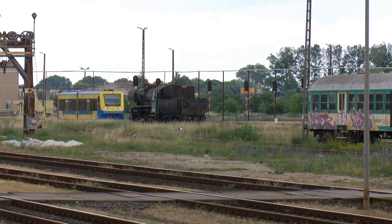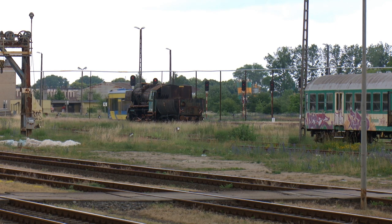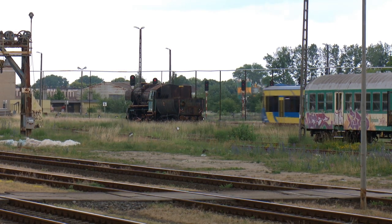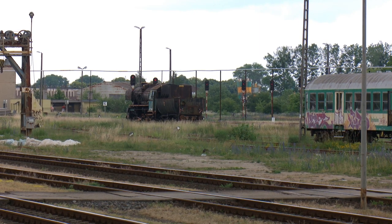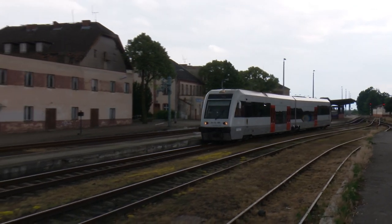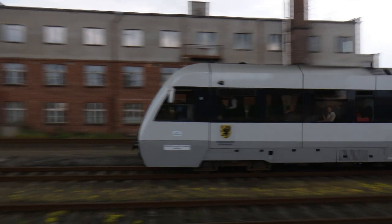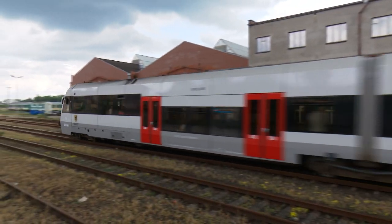Also arriving is the 1526 from Kosz-Dzierżyna, worked by this Class SA109 unit. And finally we see SA132006 retracing its wheels as it heads out of the station with the 1707 for Chev.